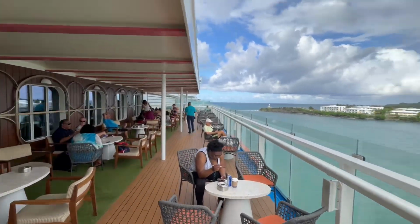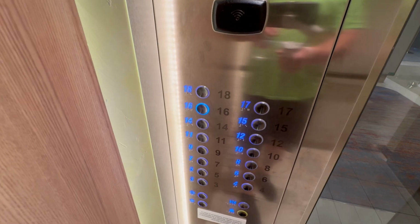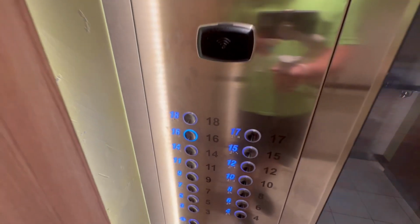Now, I wanted to take you out here to show you the smoking area that I just turned around and turned away from, but that was it. And now it's off to the Lido deck.